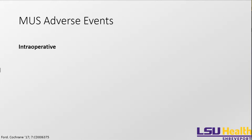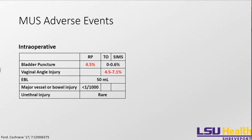So when we look at adverse events, as far as the intraoperative events go, bladder puncture is almost exclusively seen in the retropubic slings, but is still quite low. Vaginal angle injuries in that periurethral sulcus are more common in your transobturator or single incision mini slings. And the other major catastrophes, so to speak, the urethral injury, major vessel or bowel injury, and high blood loss are quite rare.